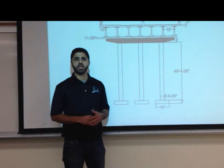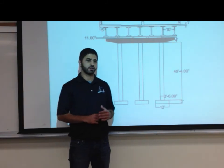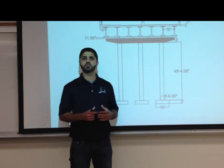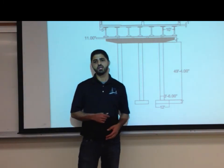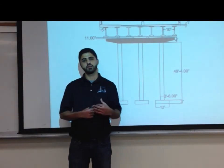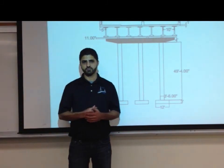For the bent cap, we had 12 by 12 and 3 feet thickness. We had to design pile groups with 3 feet diameter for each pile, where it goes deep in the soil, closer to the bedrock. So we had to take the piles deep down next to the bedrock so it can take that liquefaction from the soil.